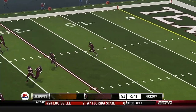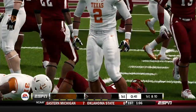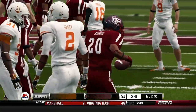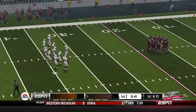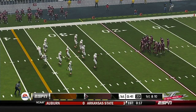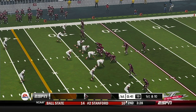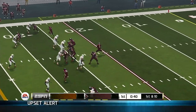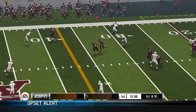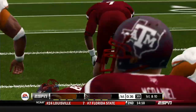Atkins is lined up to kick this one off. Fielded at the 4. Oh, what a hit. I don't think either team has a clear advantage so far. Let's see if they can make some plays and get a little separation. Watch out here. Tackle made at the 41.